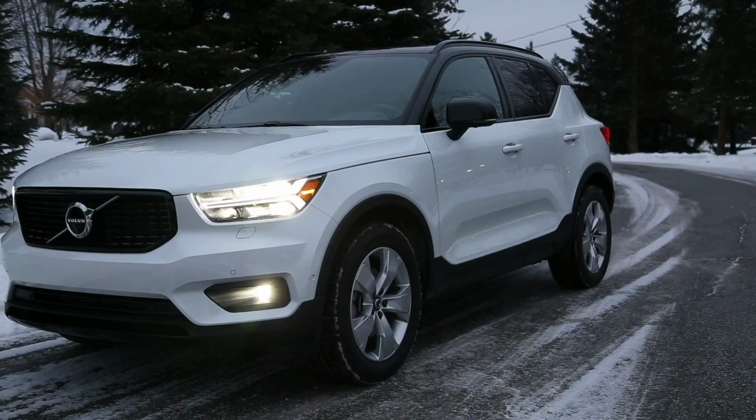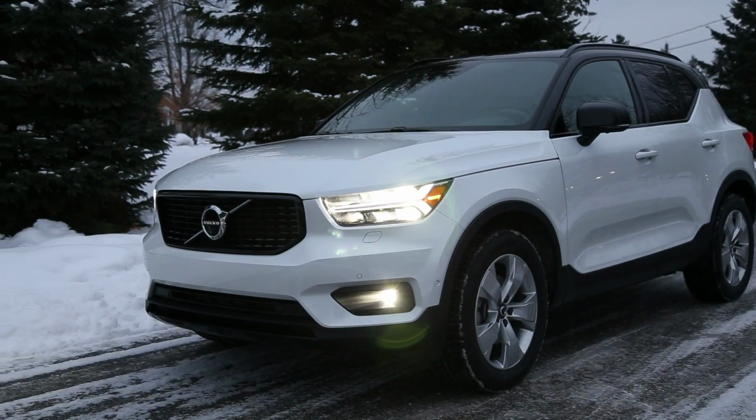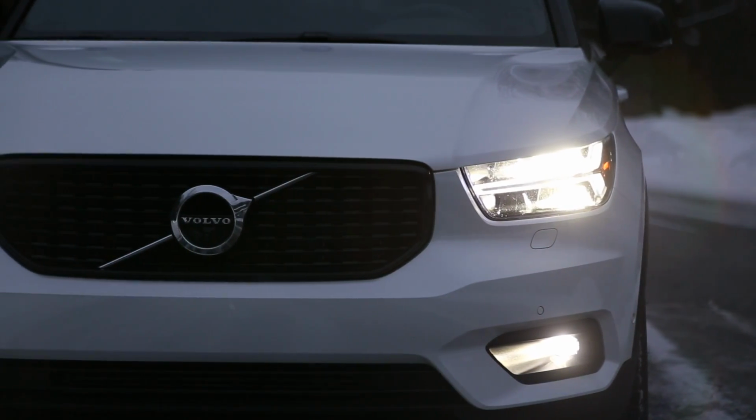Now, up front you have adaptive LED headlights. We've talked about them before. The lights will turn, they'll bend as they call them. You can disable that through the infotainment system. And then there's also LED fog lights at the bottom.